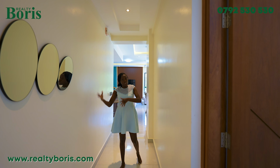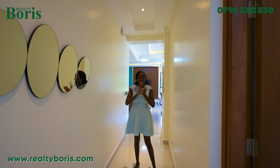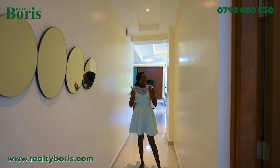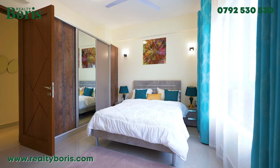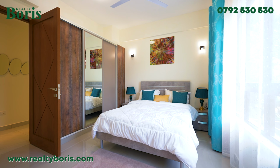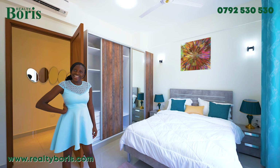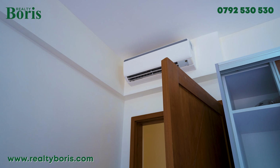And if you've left your kids at home and you want to maybe switch on the lights, switch off the lights, and check on the security, that works for you. Yes. So let's have a look at our bedroom. And this is the first bedroom. Now, this room is so cool. That's what I said. Oh, yeah. And I thought you were kidding.